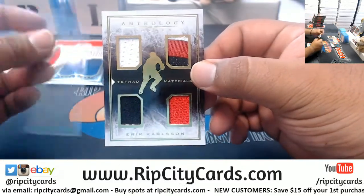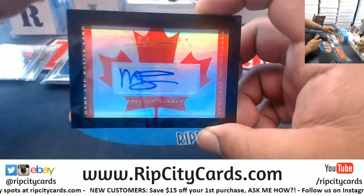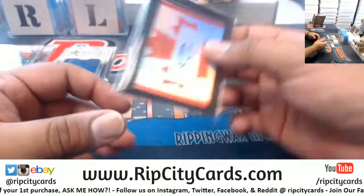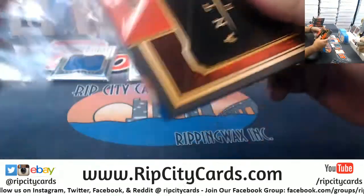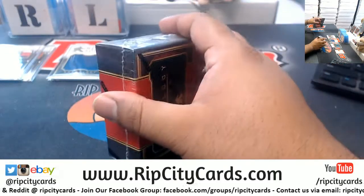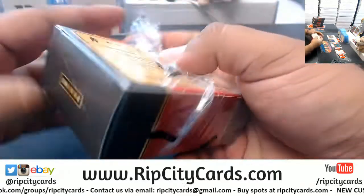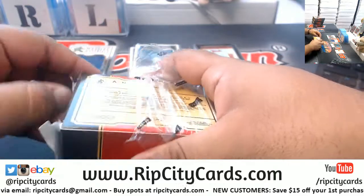A quad for Eric Carlson. That is to 75. And an autograph for Malcolm Subban. What up, JMS? I like these autographs with the Canadian flag on the background. Very slick looking. Come on. There we go. Dang, they missed. That's no bueno.